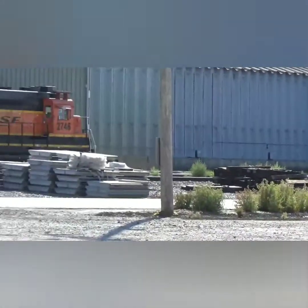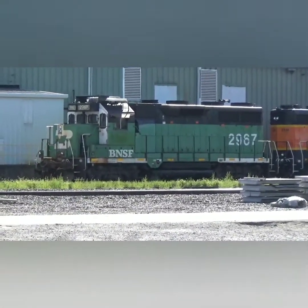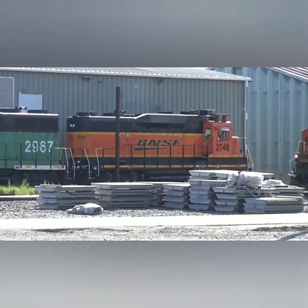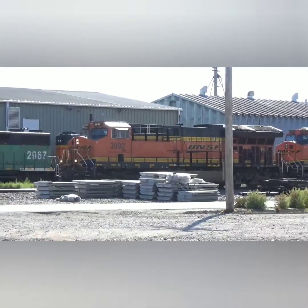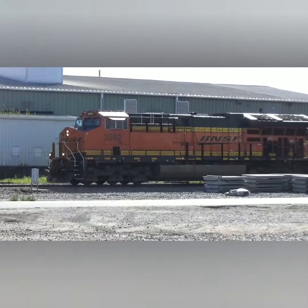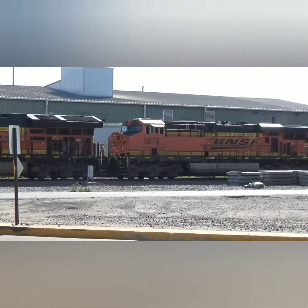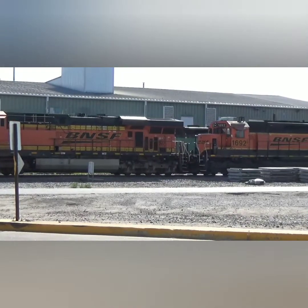Cool thing is, the local power here is an old BN unit, 2967, which is tied down right now. And I believe they're bringing, looks like another local unit in. 3992 is leading, 5878 right behind it, and then 1692.